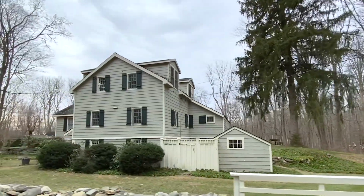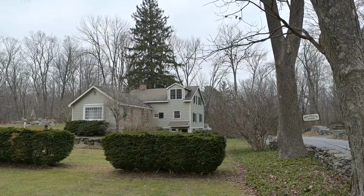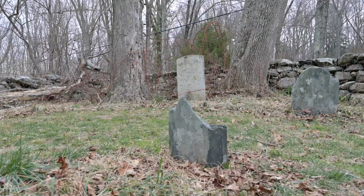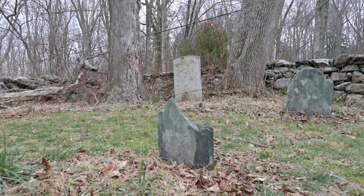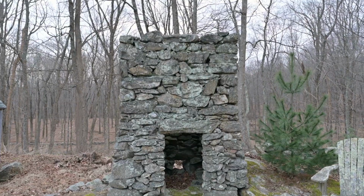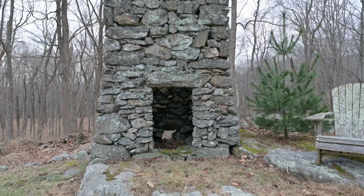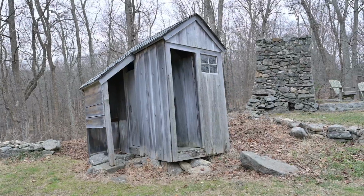Now we're going to stop at Rockgate Farm, another very old house. Mr. Everett is going to give us a tour of the gravesite of John Raymond, first soldier killed in the Revolutionary War. The stone lime kiln in the back was used to bake oyster and clamshells, and they also have an outhouse. Hi, my name is Robbie Everett.